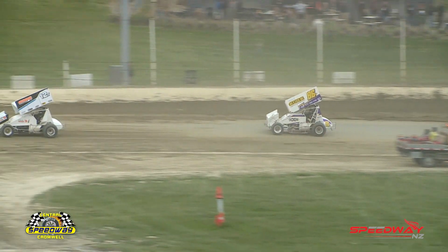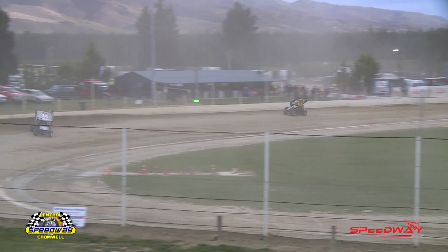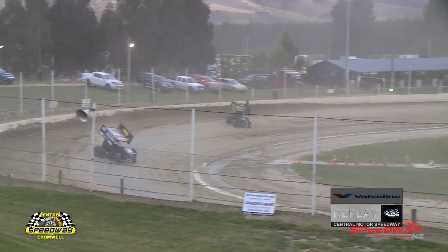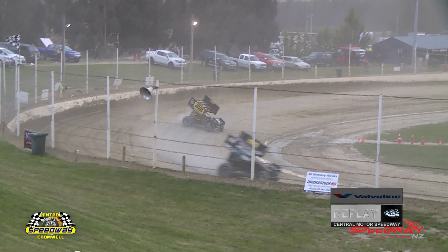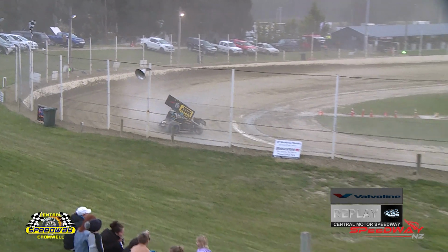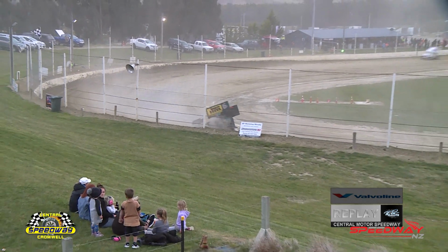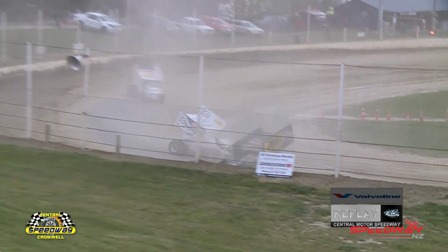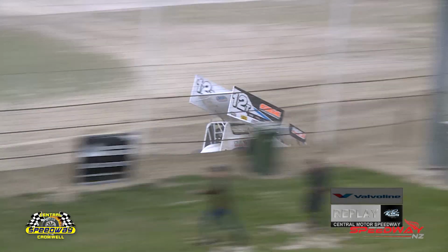We watch this replay. Just overcooks it. It's a little bit too sideways. The track's quite slick as he heads through there. Lights up the rear tyres. And there you go, just heads up towards the wall. The car not quite going round.